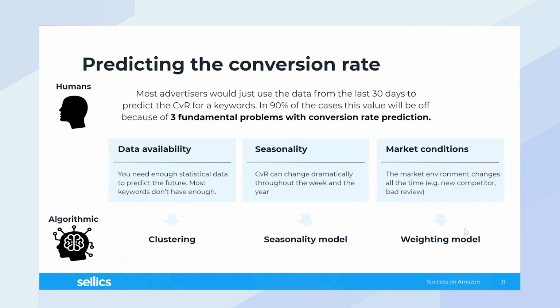So those are three of the biggest differences when it comes to conversion rate prediction. You have data availability that is solved through clustering, seasonality that is solved through a seasonality model, and the market conditions that is solved through weighting models. This is how algorithmic solutions handle those problems. And humans have the same problems. It's just that when you work with your historical average conversion rate, essentially you pretend those problems don't exist, right? But those problems do exist. And so the question is, how do you handle them? Typically, if done well, the algorithmic solution can do a better job at this because it can handle more data and handle the complexity in a better way. Okay.